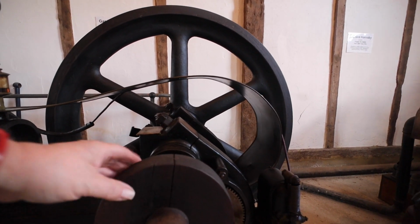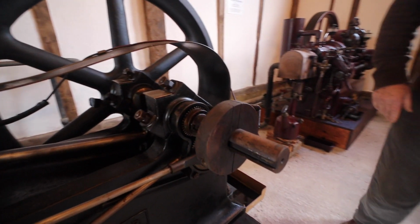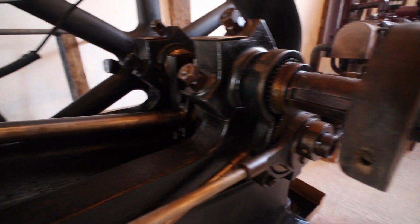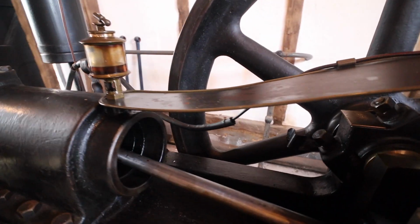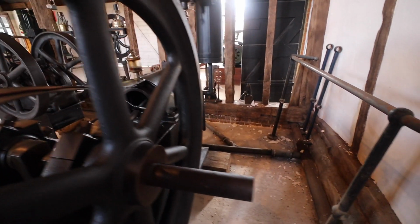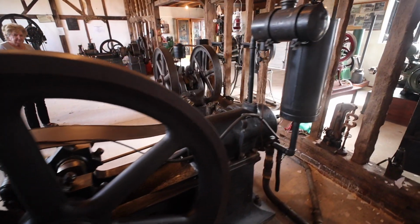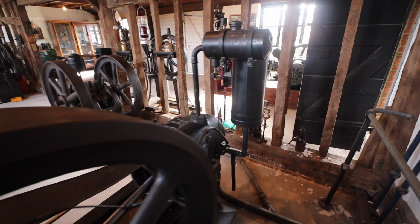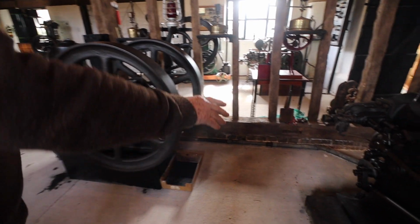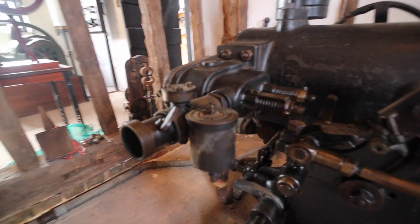Okay. And is this a wooden pulley on the side of it or something? I don't know where that came from. It looks wooden to me, but I can't explain that one. And you've got the old handrails for this one as well, what used to probably be around it. And you've got a great big engine, and you've got a little carburetor like that feeding it. Bizarre.